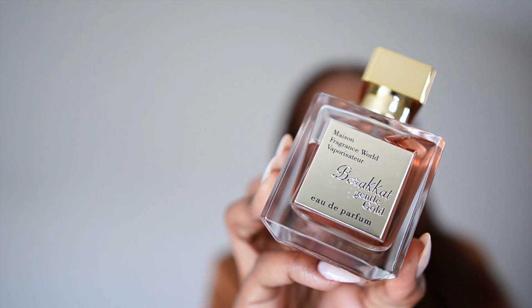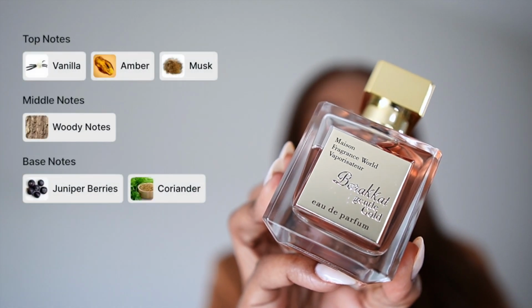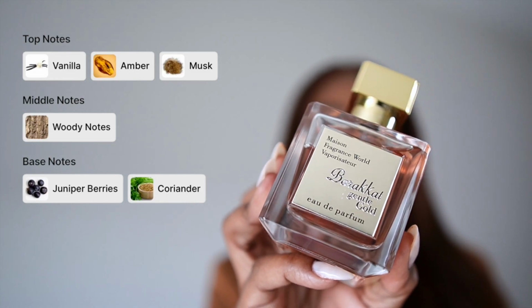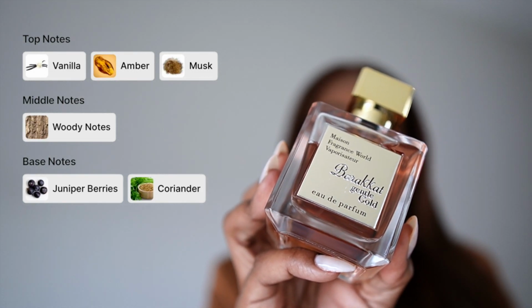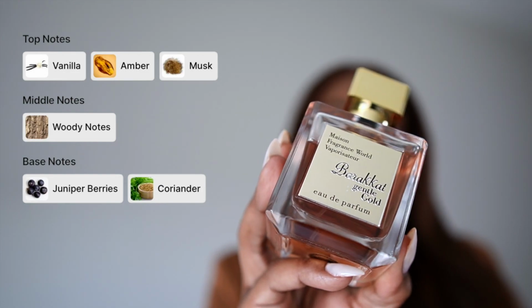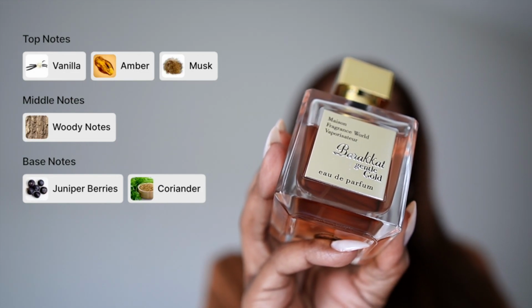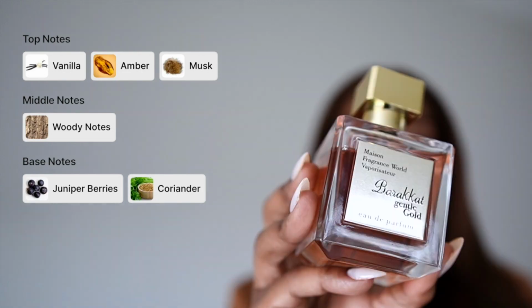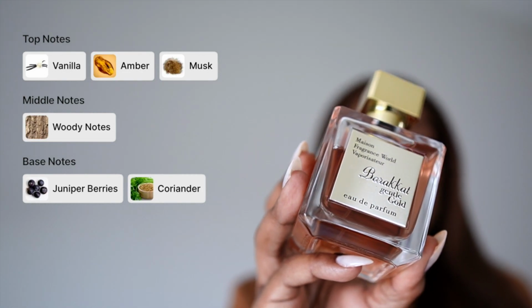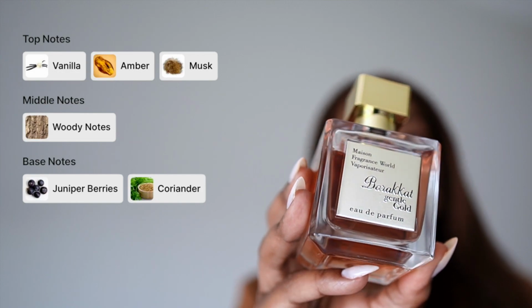And this particular fragrance, as you may or may not know, is supposed to be a dupe for MFK's Gentle Fluidity Gold. I talked about this fragrance in a dedicated video, which I will link here. So this fragrance is a little different than the OG because it opens up with those sweet and ambery notes, and then it transitions to those woody and earthy and slightly spicy notes as the fragrance dries down.